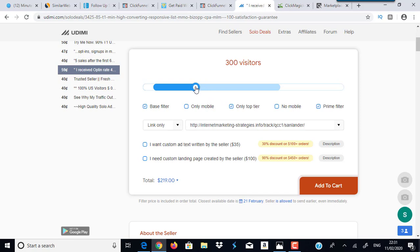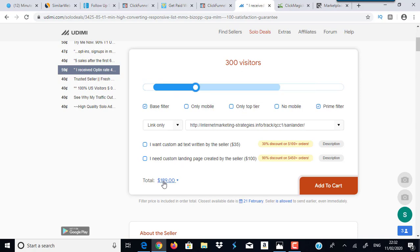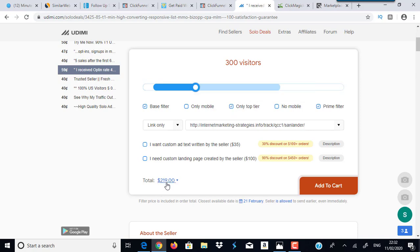Okay, so always start off with 300 visitors. Base filter checked, prime filter checked, only top tier checked. You could uncheck this as well, but I recommend you leave it on. It will make the traffic a bit expensive. For example, 300 visitors in this case is costing me $189. Only top tier is going to cost me $219.